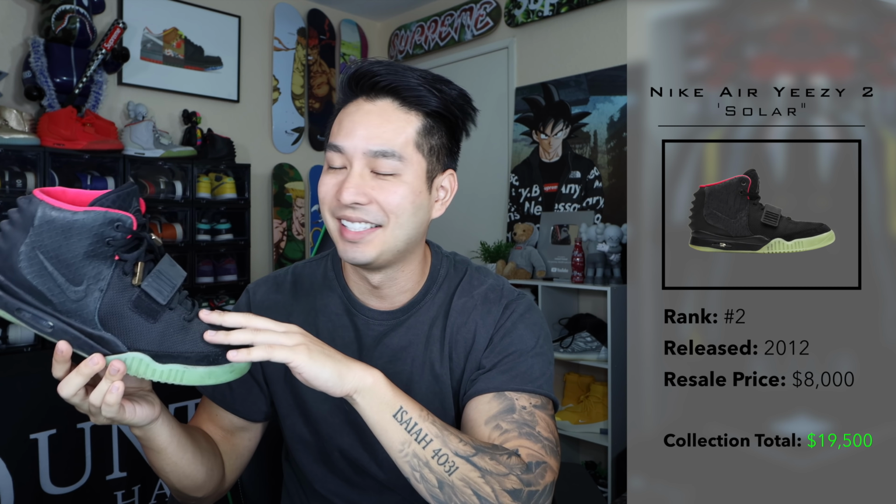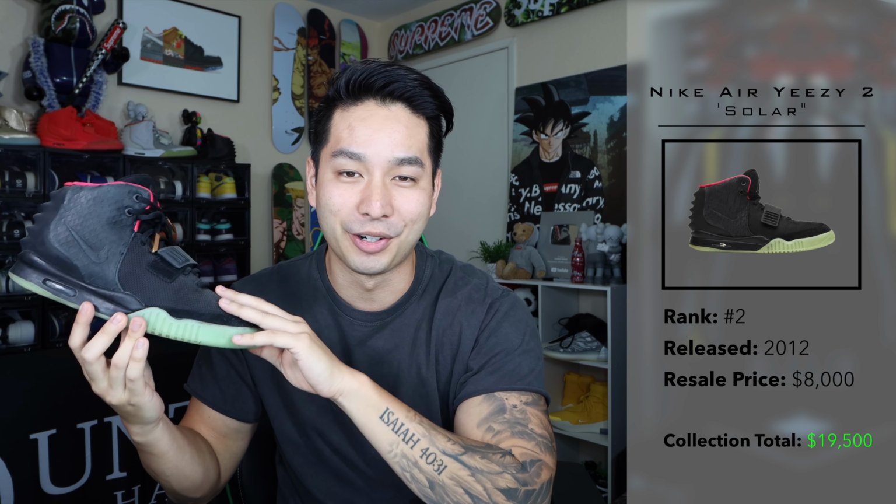Coming in at number 2 on the list is a grail of mine for sure. This is the Air Yeezy 2 in the solar colorway, guys.